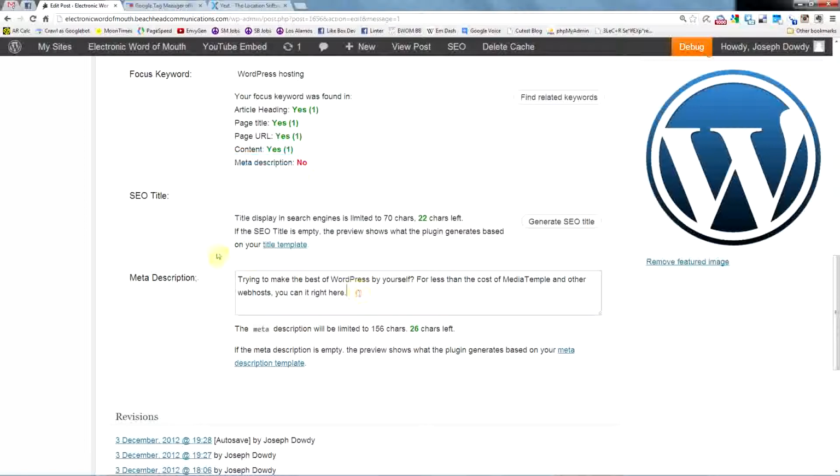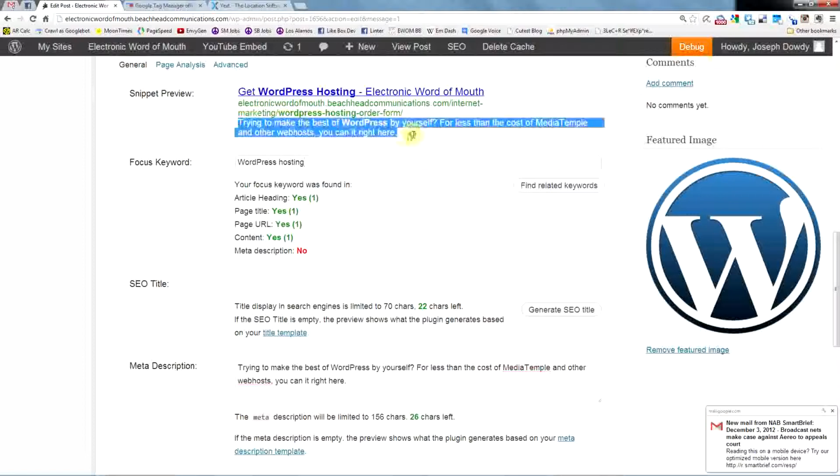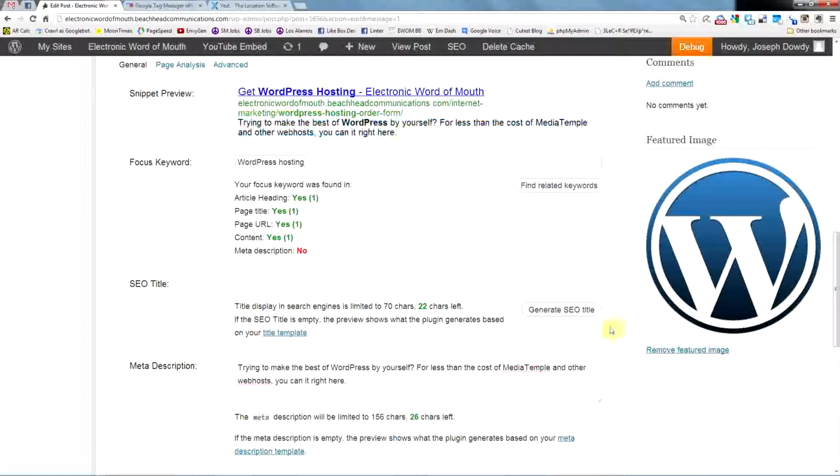No. Now the meta description, just so that you know, is this snippet preview. This is basically what you would see on Google if there was a search match for what it is that I offer for WordPress hosting. This is like a snippet preview. So you see here where it says trying to make the best of WordPress by yourself. That's the meta description, and that's right down here. So I can set what it is that Google has here as my snippet. So I'm going to make sure that it has my WordPress hosting keyword inside of this.